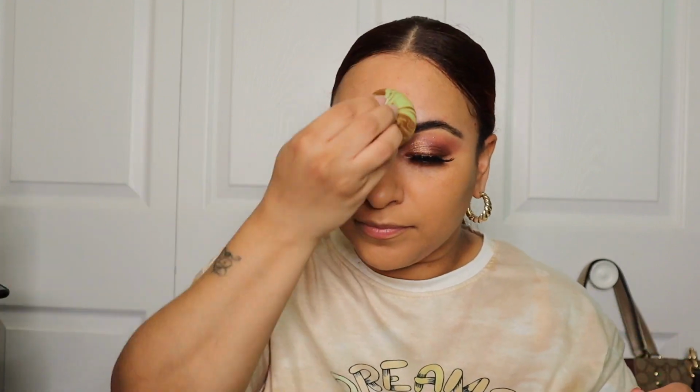Do you see how airbrushed my skin looks with that Vanish Airbrush Primer? I see a difference compared to when I first used this BBB cream, and it is definitely giving airbrushed. Definitely giving what it says.